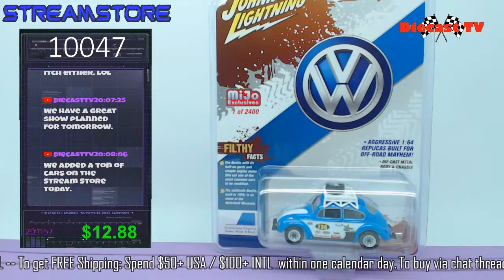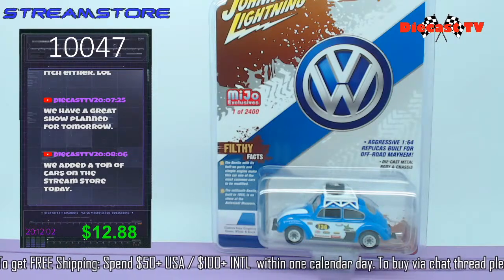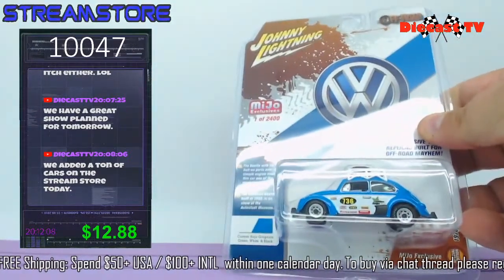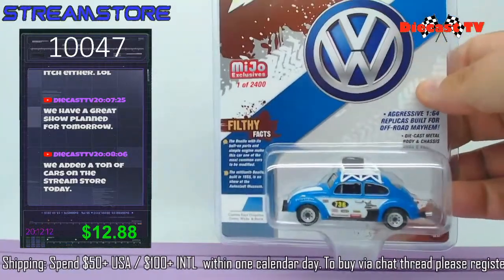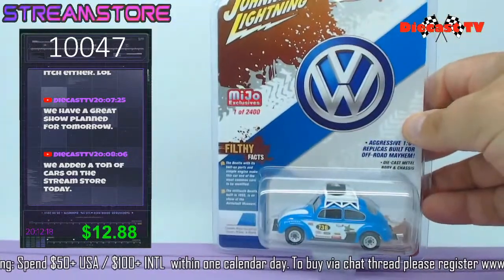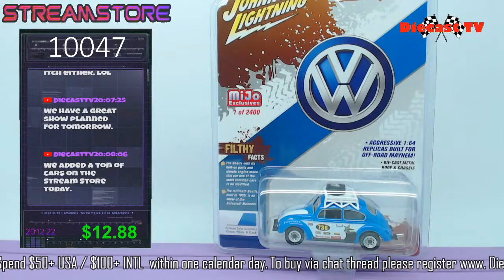Ross the Boss here with some Johnny Lightning and Mijo exclusives. You got to love this. They do those exclusives for Mijo. You love them. It's one of 2,400. This is the off-road Volkswagen, check it out, 1970 V-Dub Beetle, pretty decked out. It's got the spare on the top, just in case, you never know. I love it though. Check out the little bumpers on the front and the back. It's only got the little rubber. You gotta love them. It's pretty cool.